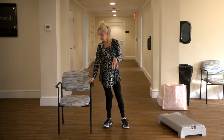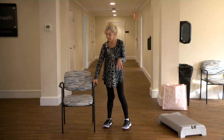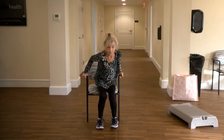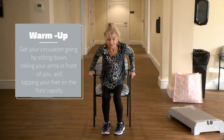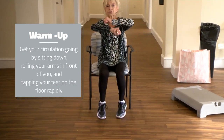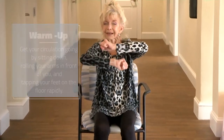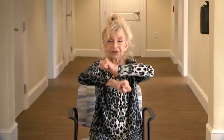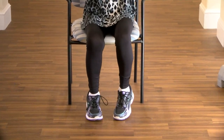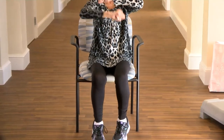The chair, sometimes we have arms, sometimes we don't. We're going to start by sitting in the chair, and I'm going to warm you up for a second. Warming up means circulation. If you can move your feet just a little bit and roll your arms, that's going to start pumping the blood, the water, the oxygen through your body, and you're going to feel warmer, and your body's going to have great circulation. Beautiful. Excellent.